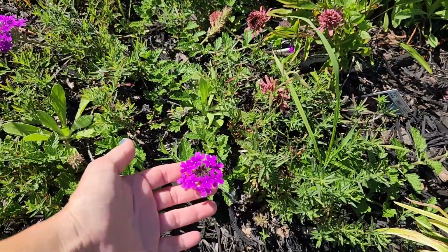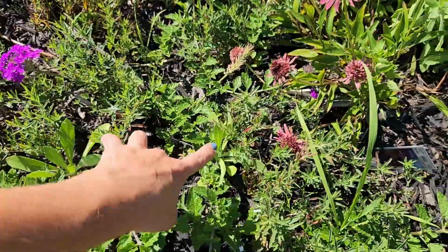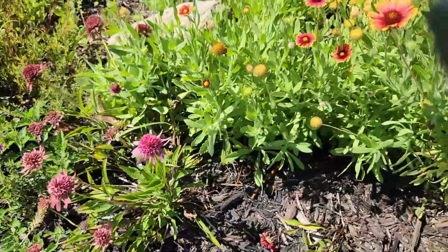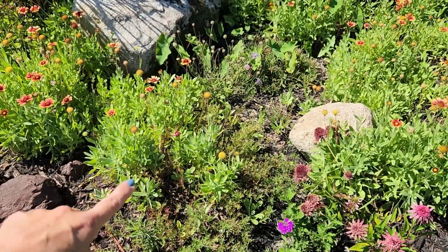I do have some verbena here. This is a creeping style. And lots of blanket flowers that just find their way all throughout my plants. Quite a mix in here of the primrose, the blanket flowers.